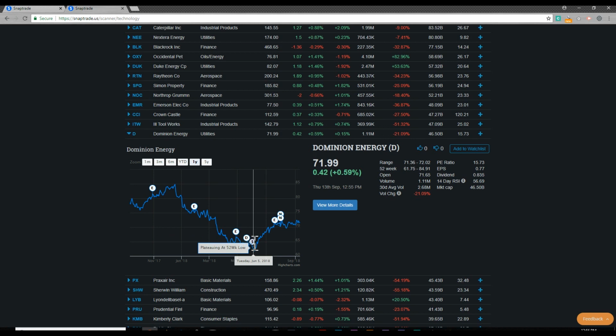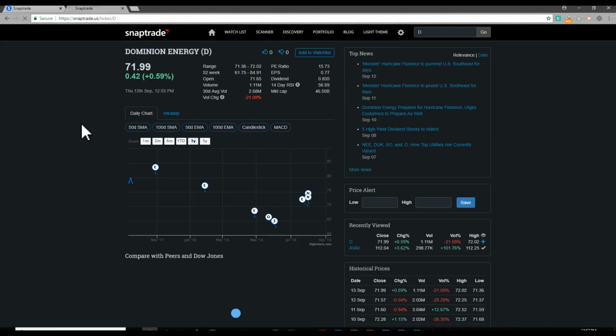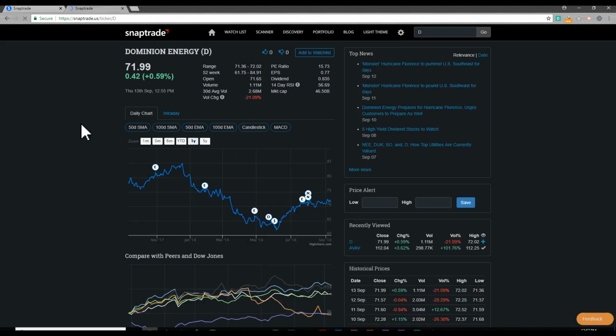And you can see here, plateauing at 52-week low. So this is a lot of good information if you're trying to study a trend of a stock or even see what's going on. So let's click on more details when you're within that company. And you can see the little bubbles showing that's just sourcing information. So here you have more things. You have your daily chart, your intraday, and then you even have your candlesticks and everything else here.